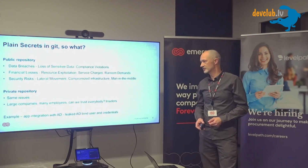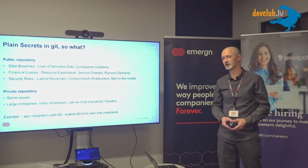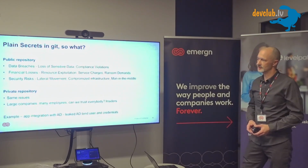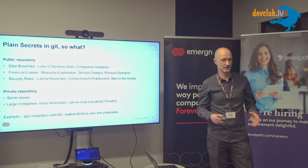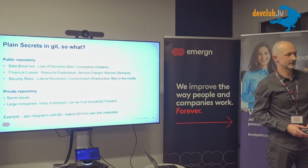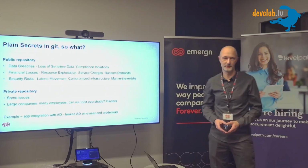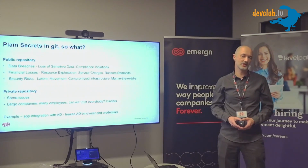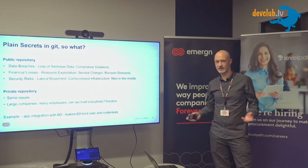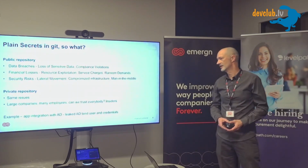But regarding a private repository, we may think it's more secure, and probably it is, not so bad, but I saw companies with lots of employees and lots of Git repositories, where the company has a policy that everybody can access every repository. So maybe you can't change things, but you can just go and see what other teams do. In general, it's also kind of public and could lead to the same risks.